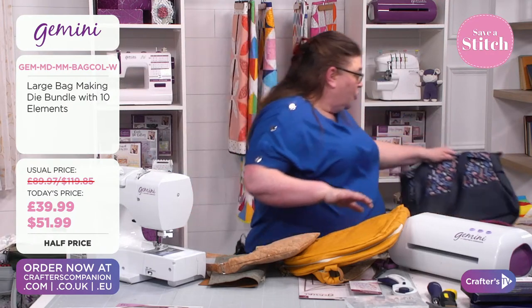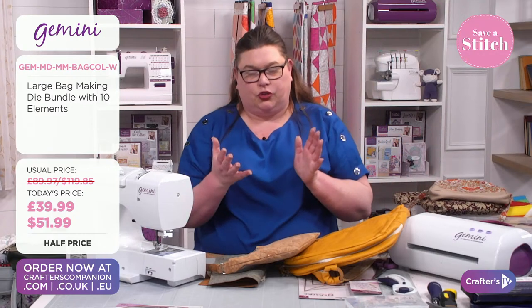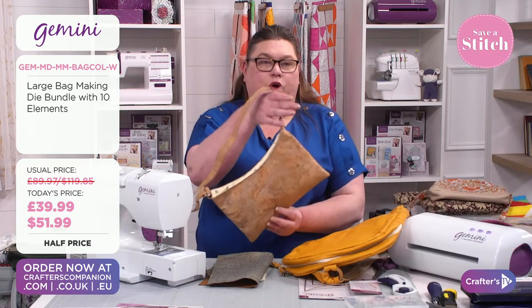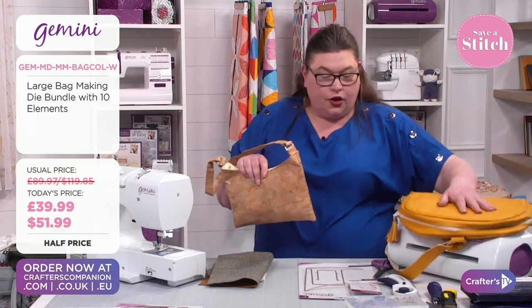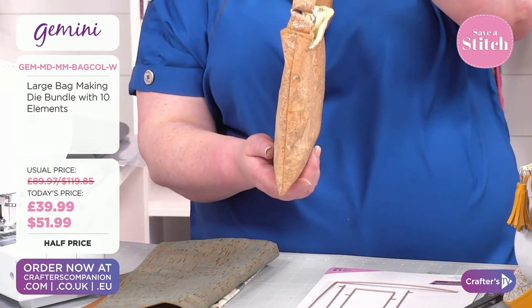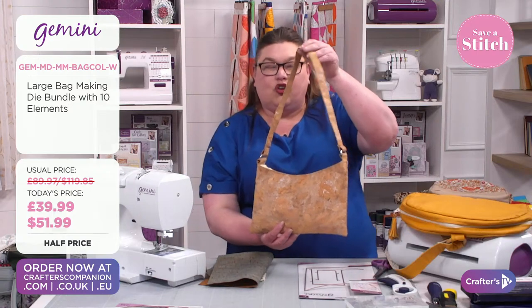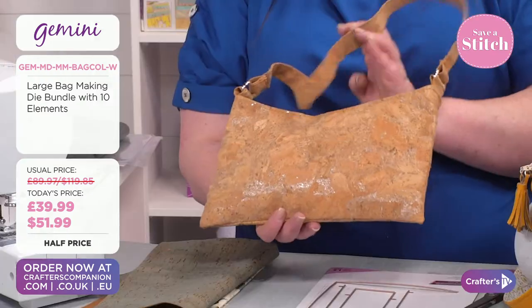And then, I was saying before that you can look at a die and think, actually, I'm going to do something different with that. Look at this one. This is the crossover one, which is the one I'm going to demo, but this one we've left the gusset out. It's like a going out bag, isn't it? Yeah, a little going out bag. So if you're scared of the gusset, do it without first and then build yourself up to that.